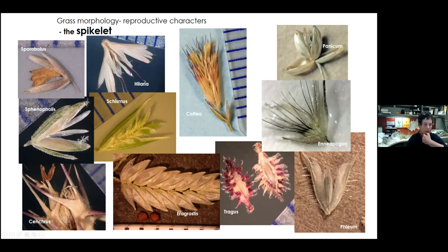This is Hilaria. It's kind of fun because it's got three spikelets arranged in this kind of fascicle. And the central one is the fertile one here. And the side ones are actually two flowered, and they're probably staminate or sterile. So grasses do a lot of that kind of trickery. They don't have fertile spikelets a lot of times. They'll be staminate, or they'll be male parts in there, but there won't be the female parts.